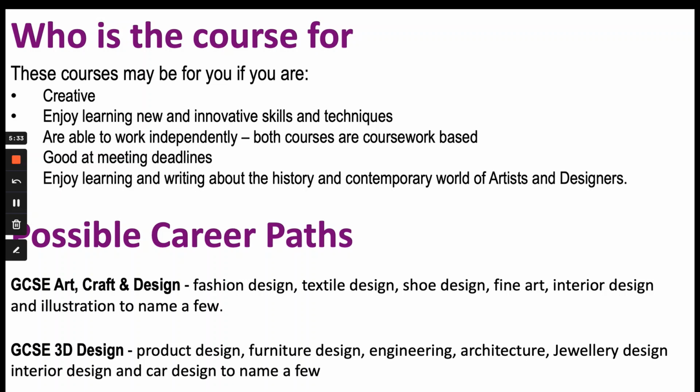So who's the course for? These courses may be for you if you are creative, enjoy learning new and innovative skills and techniques, and are able to work independently. Both courses are coursework based, so you need to be able to work independently and use your initiative. Good at meeting deadlines, enjoy learning and writing about the history and contemporary world of artists and designers.